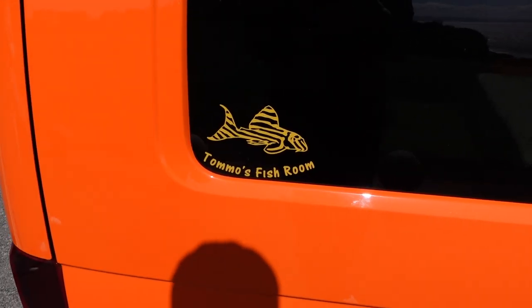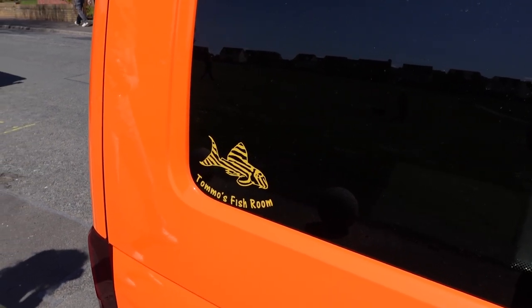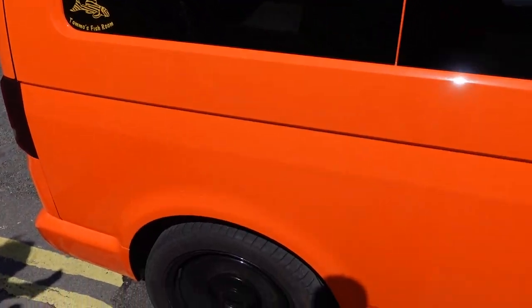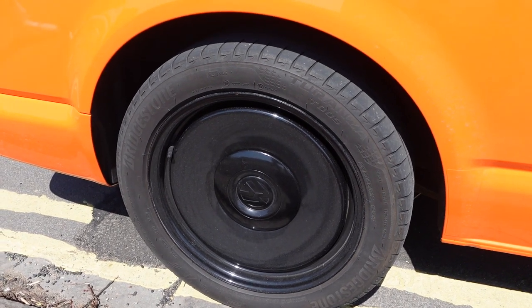So the guy that we bought it off, his last name I think was Thomas. He's got the Thomas Fish Room sticker, so that'll be coming off. However, one thing that I love about this car is the rims. They are sexy, they're custom.